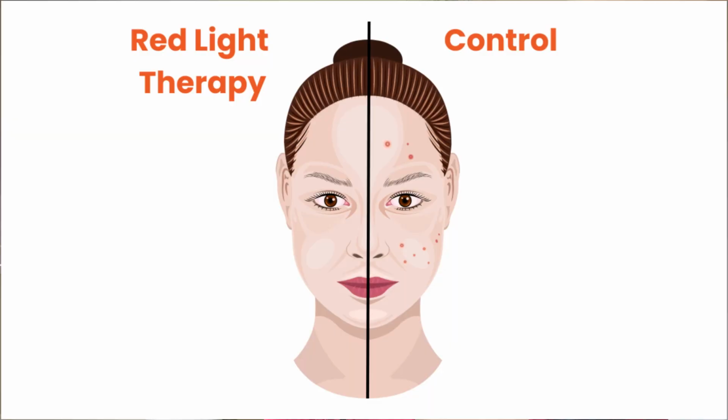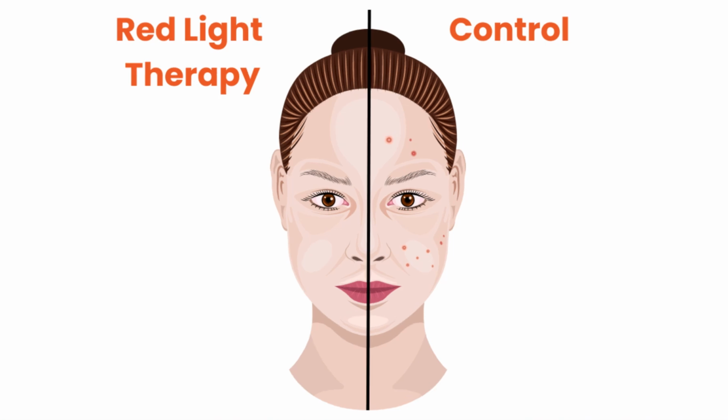So what I like about the study is that each of the participants was their own control, because they had one side of the face that didn't receive any red light therapy, and on the other side they received red light therapy. So you can do that direct comparison very easily. What they did was they took clinical photos and also counted the number of lesions on each side of the face at 1, 2, 4, and 8 weeks. Their conclusion was that the percent improvement in non-inflammatory and inflammatory acne lesion counts on the treated side was significantly better compared to the control side.